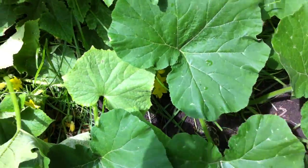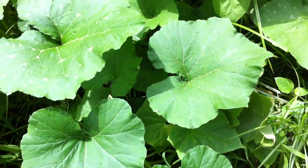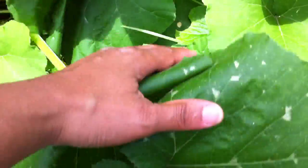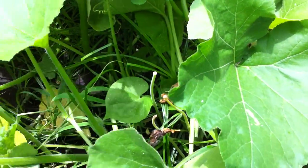This one got blossom rot, this squash. So it's just wasting energy, so it's going into my mulch over there. But that's gardening. That one rotted. That one rotted from all the rain.